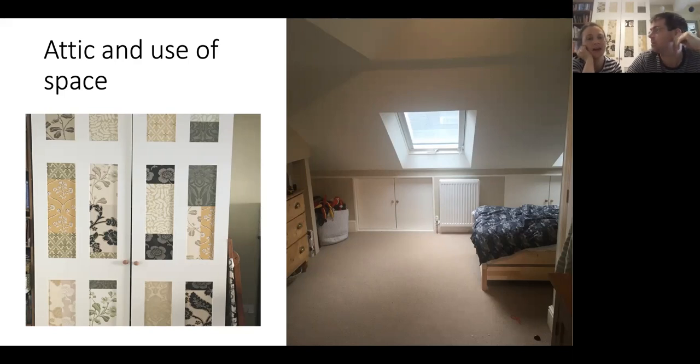Hannah, did you want to say something at this stage? I think one of the things that I wanted to ensure was that we kept some of the character and features of the house. And actually the chimneys had already been blocked in, so we weren't losing cast iron Victorian chimneys. But I think the cupboards that we've got now actually give the room the same feel because they're the same shape. So I think that's quite useful. Yeah.